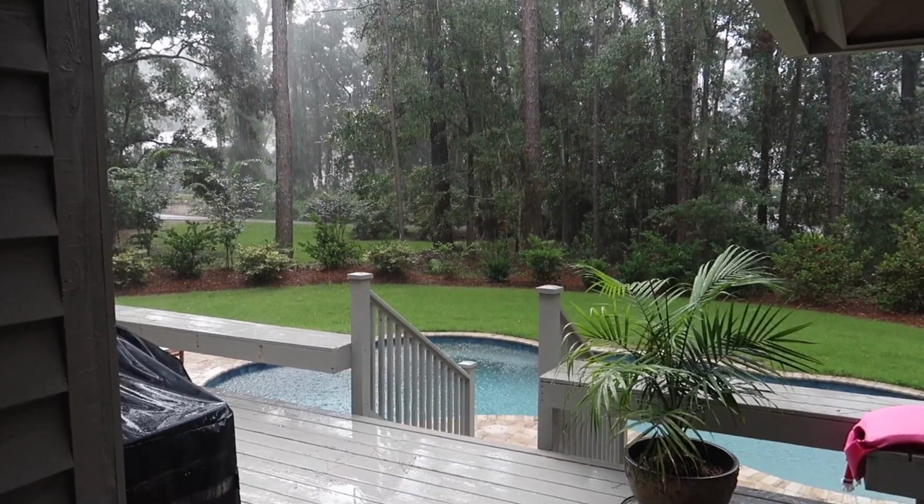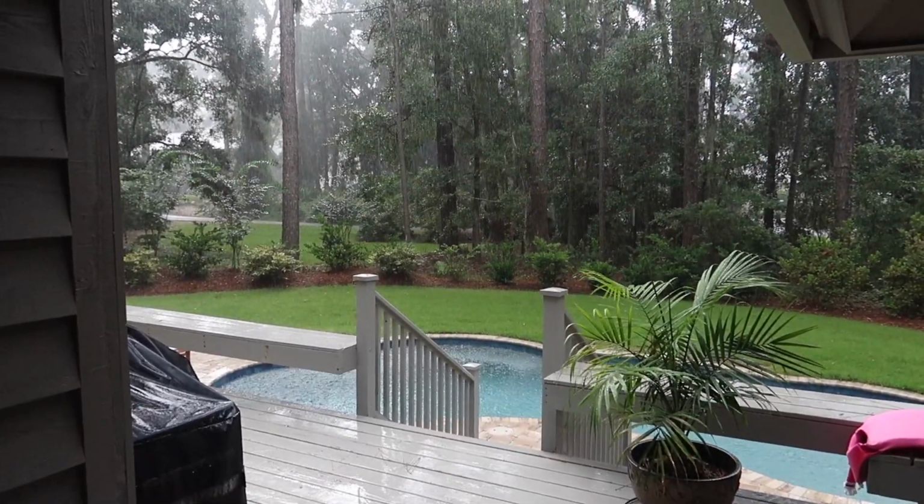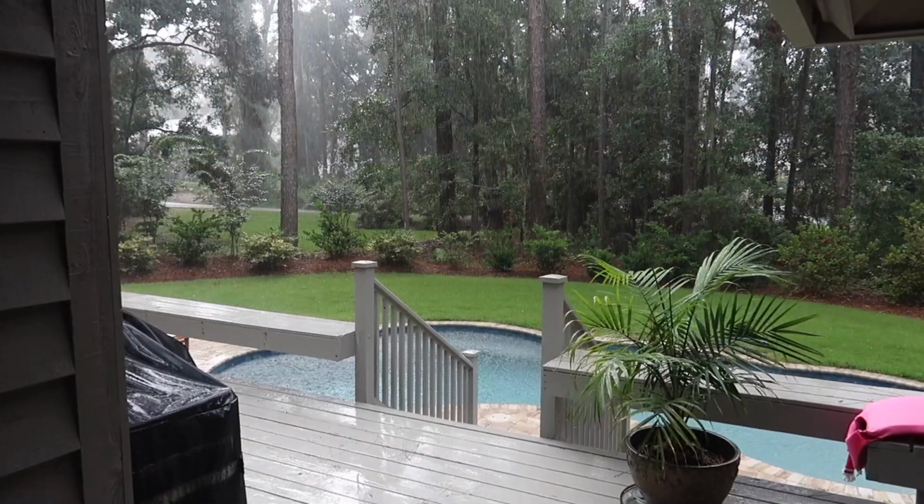And 5 minutes later, it's pouring down rain. Started pouring down rain out there. We finished up breakfast, and I'm gonna clean this mess up later.